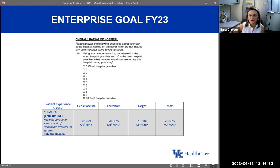We don't want to set any goals that are unrealistic. But when we're looking at it through the lens of the CMS value-based care, we only receive credit for the 9s and the 10s. So even though we might be hitting target, that's great, but how can we do even better? How can we get to those 9s and 10s where that's our average rating?